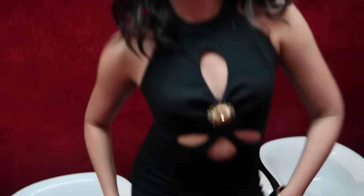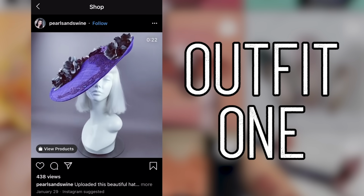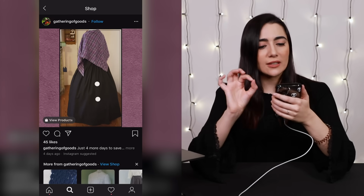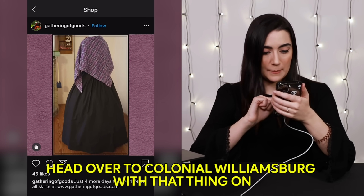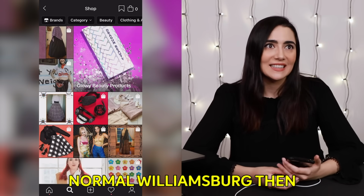But as for what we were actually going to get, one of the first themes that really jumped out to me was the large amount of vintage-style clothing. Top left, we've got sort of a Mary Todd Lincoln type hoop skirt and shawl situation going on. Head over to Colonial Williamsburg with that thing on. Well, it's not Colonial. Normal Williamsburg then.